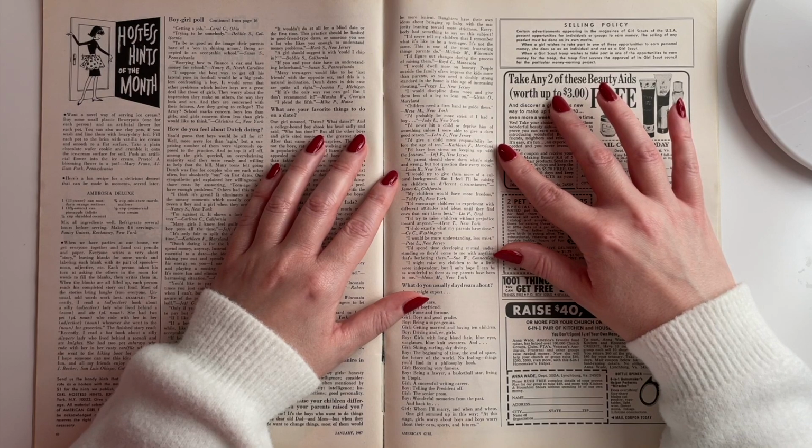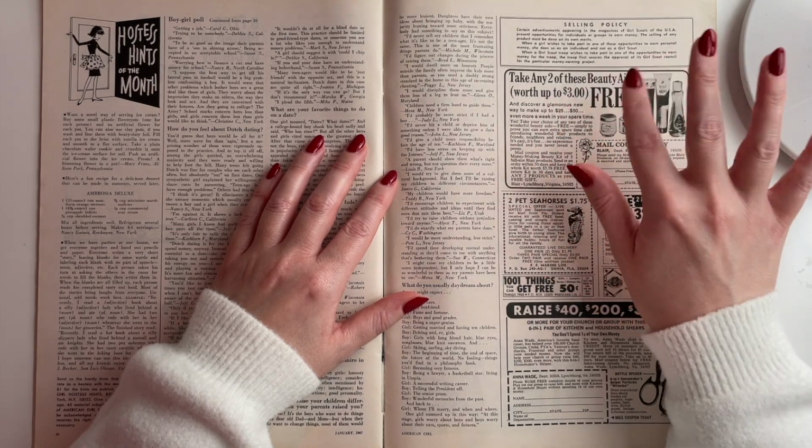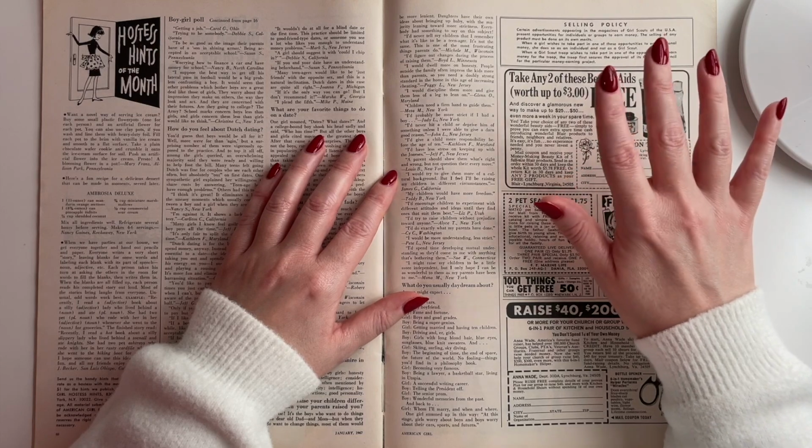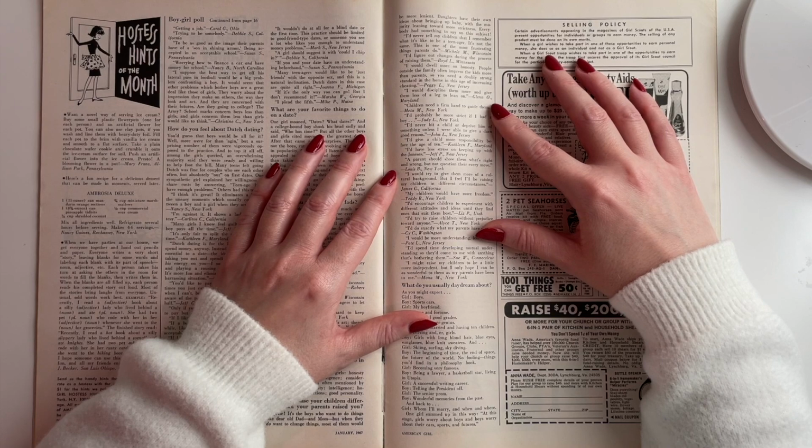Kathleen from Maryland says, I'd give a child more responsibility before the age of 10. So responsibility is kind of similar to strictness. And then Meta from New York says, children need a firm hand to guide them.